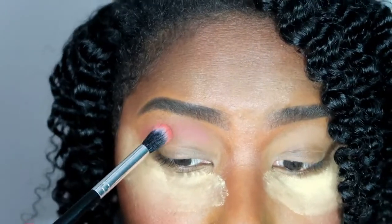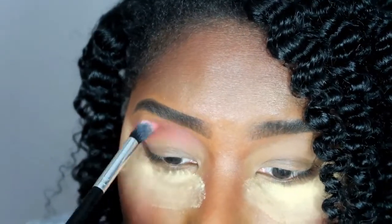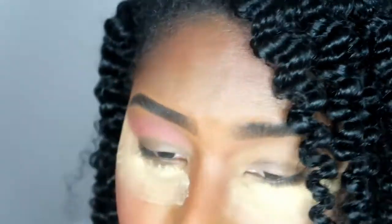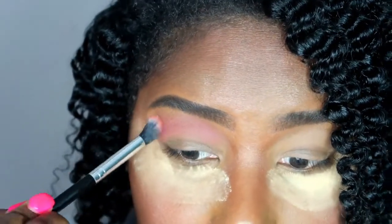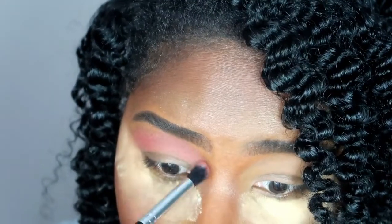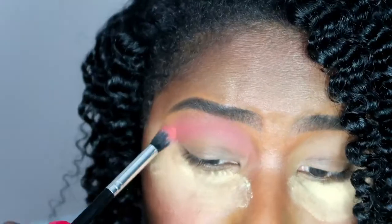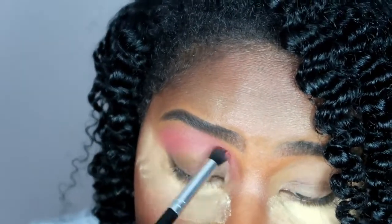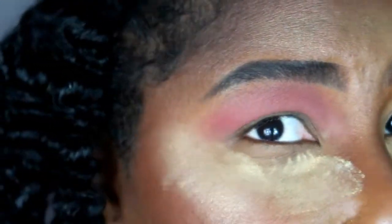That's a nice pigment. And I just want a thin wash of that just for the crease, because that's really the only shade that I can use in my crease as a transition shade. So I'm just going from outer corner to inner corner. I'm of a darker complexion, so it's going to take some building to get that shade, but it's there and the blendability is nice. Like, look at that. So I'm done with that.